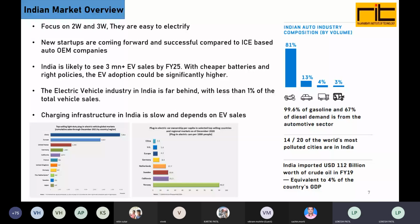So India is likely to see almost 3 million plus EV sales by the end of 2025 with cheaper batteries and the right policies by the government. And significantly, people are adopting that. People are purchasing electric bicycles, electric bikes, three-wheelers and all, because they can see the transformation. They can see how efficient EVs actually are, right? One costs like 5 to 7 rupees per kilometer, and the other is like 90 paise per kilometer. So that is a huge difference, right?